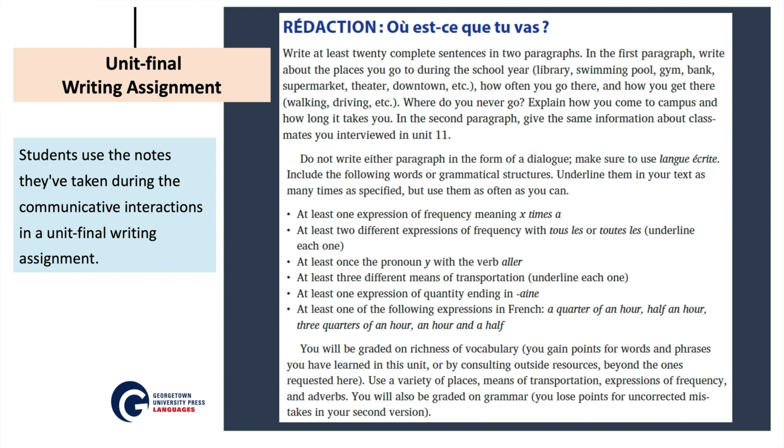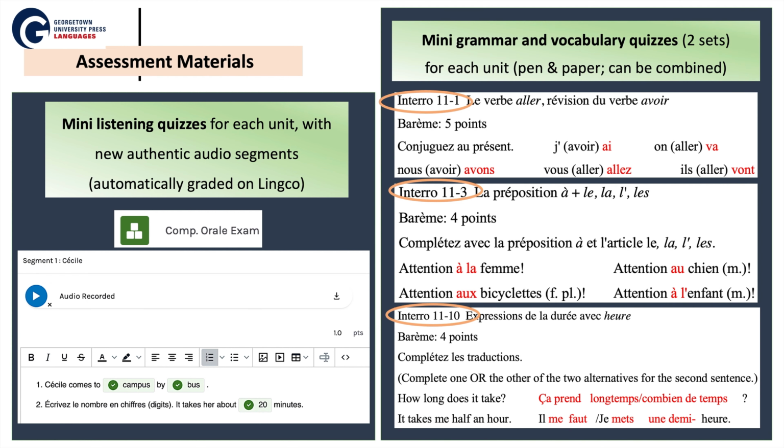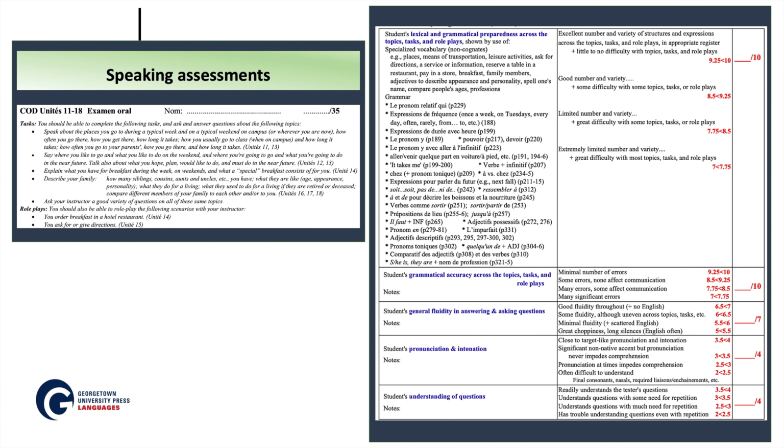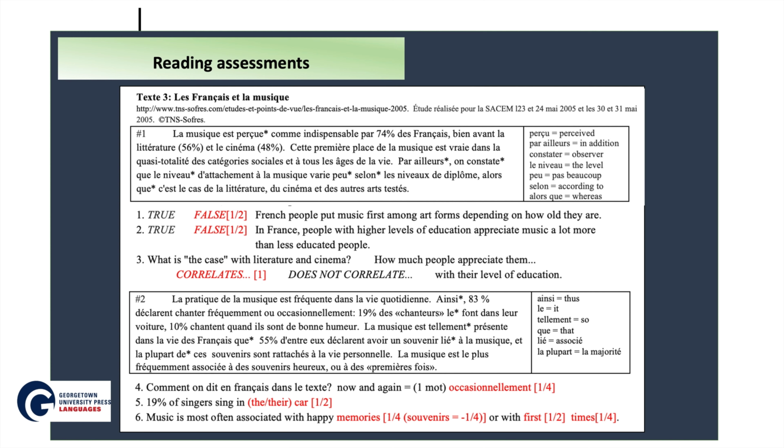So students are taking notes throughout each unit as they do each communicative exercise, and they use those notes in their unit final writing exercise. And then there are also many assessment materials, mini listening quizzes for each unit with new authentic audio segments. And these are automatically graded on Linko, our online platform. Mini grammar and vocabulary quizzes. We provide 2 sets of each mini quiz, and instructors can use them individually or combine them and give students periodically a larger grammar and vocabulary quiz. We provide also proficiency-oriented speaking assessments and writing assessments, and of course, reading assessments.